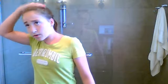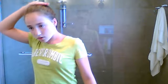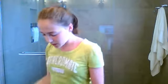Now, to get the bump away, you don't want to use any kind of spray or anything. You're gonna start like this. It's a big bump, it's not gonna go away. So you're gonna take a little bit of water and just drop it down on the bump. Just pat it. And you're gonna see the bump is gone.